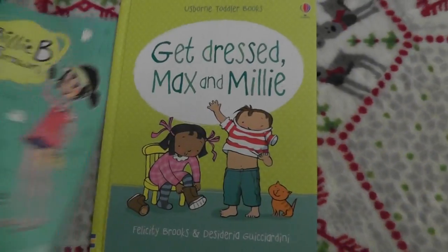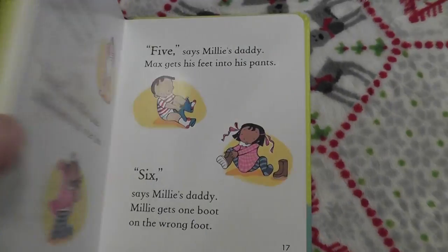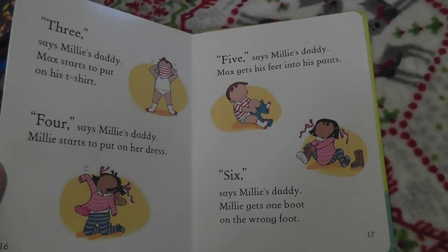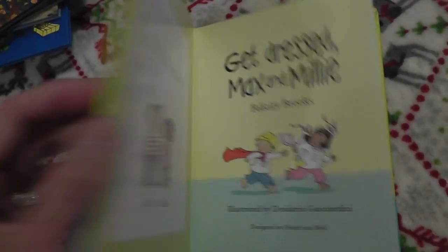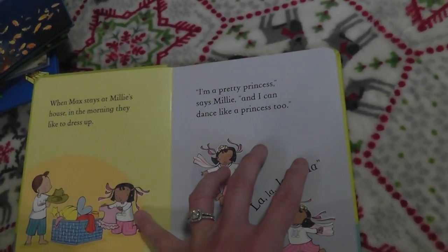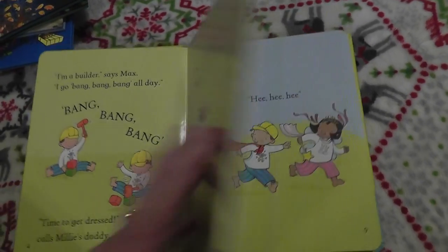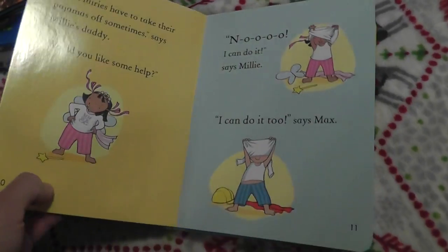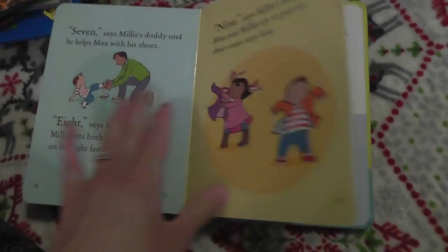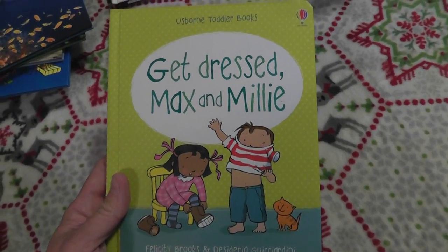And now, this is one that's cute too. This is Get Dressed, Max and Millie, for the kids learning how to get dressed and learning their numbers and everything. I'll show you at the beginning. Max and Millie are friends, and they like to play dress up. This is a fun one you can read to your children, and then they can read it to you down the road.